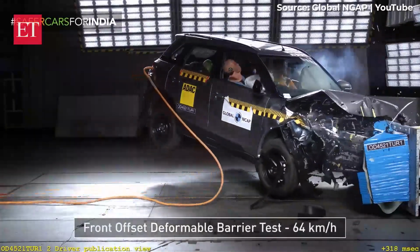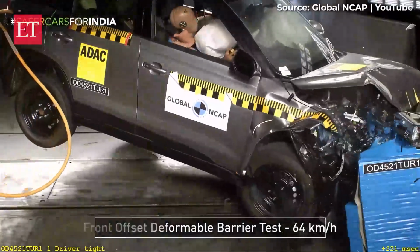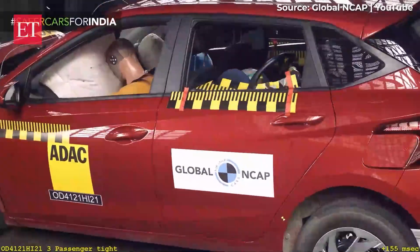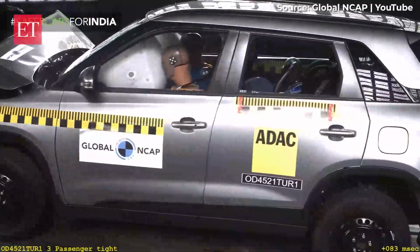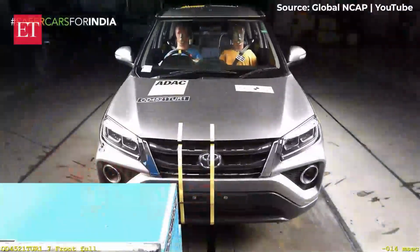But NCAP argues that its tests are more realistic and the need of the hour, especially considering that India records some of the highest road fatalities in the world. From later this year, Global NCAP test standards are going to get even stricter to reach the level of European standards. How will Indian cars perform in these tests? Only time will tell.